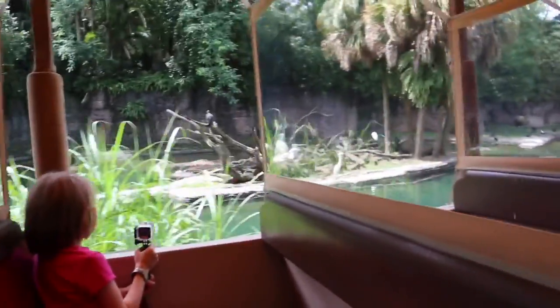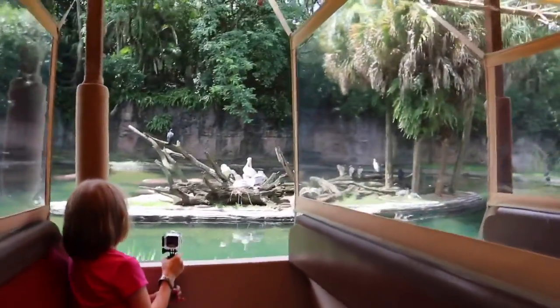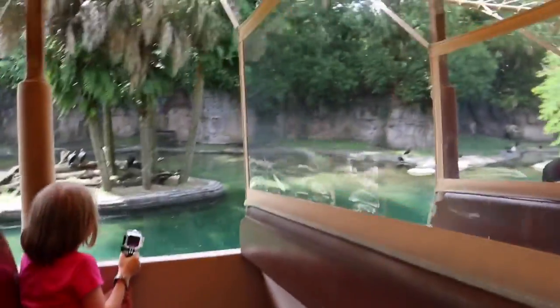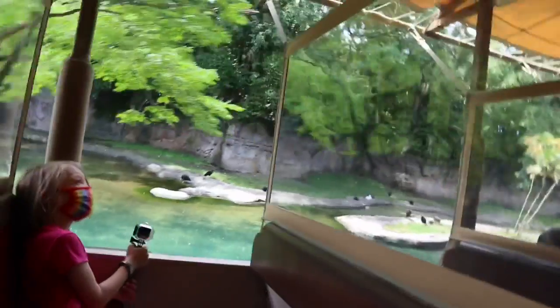Now, nesting on that island in the center of the river, you can also see quite a few pink-backed pelicans. And if you're questioning my pelican identification skills, I don't blame you, since those pelicans' backs don't look particularly pink to me either. But they get that name because during their mating season, pink-backed pelicans' backs do become a very vibrant pink color, which is visible even through their feathers.